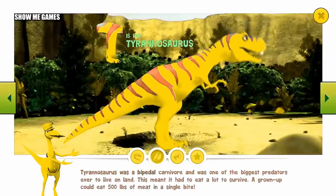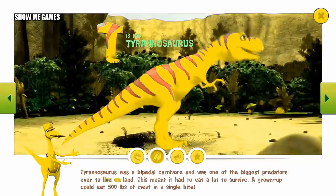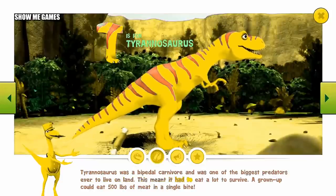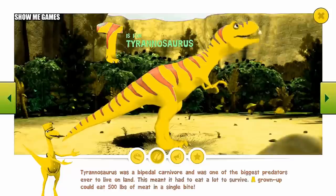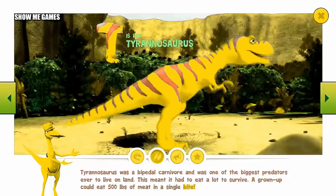Tyrannosaurus was a bipedal carnivore and was one of the biggest predators ever to live on land. This meant it had to eat a lot to survive. A grown-up could eat 500 pounds of meat in a single bite.